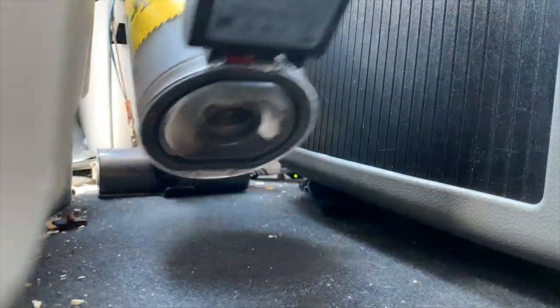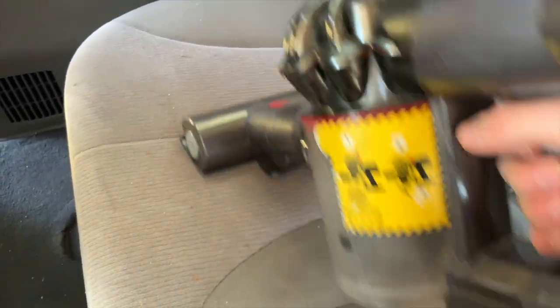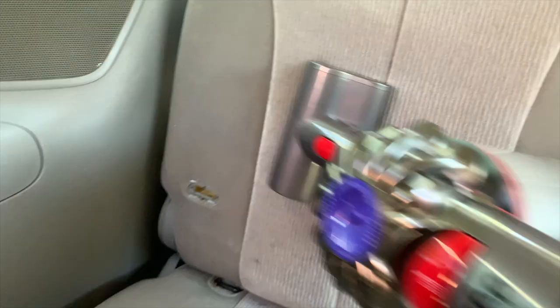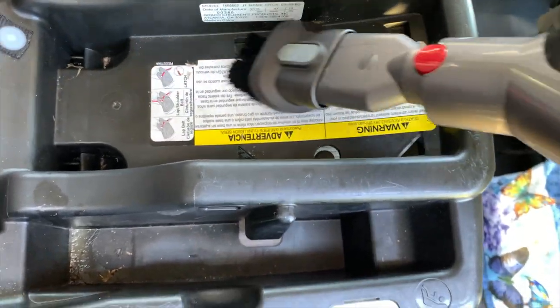I just couldn't find the crevice tool, which was really frustrating because I couldn't get so many of the crumbs out of those little nooks and crannies. But we did actually end up finding it, which was amazing. So then I went back and cleaned up all of those crumbs that I didn't get to before. They were driving me crazy, so I'm really glad I got all of those up.